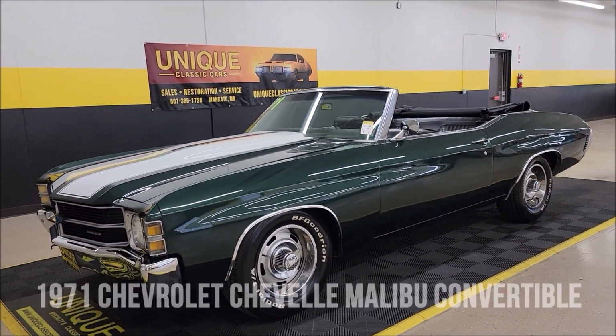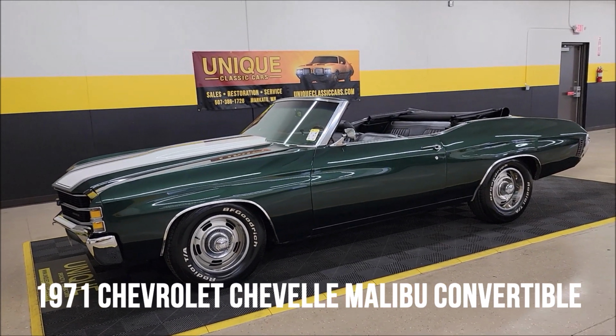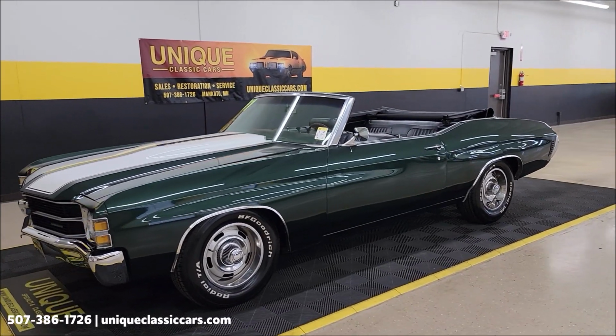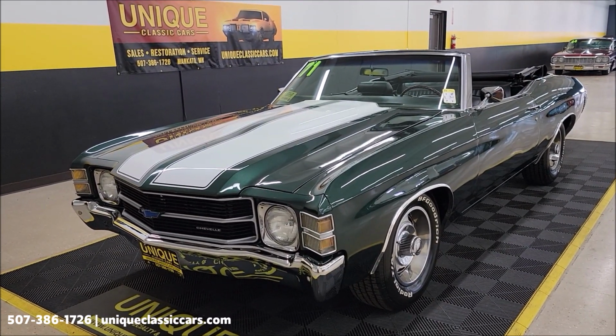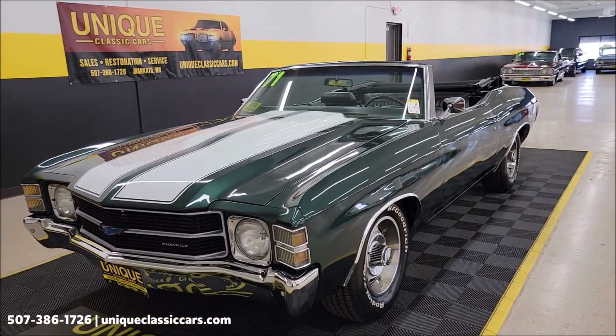American muscle to check out at Unique Specialty and Classics. It's a 1971 Chevrolet Chevelle Malibu Convertible. Big block power underneath the hood, a 454, paired up with a 700R4 automatic transmission with overdrive. So it should be a nice one going down the road. Power steering, power brakes, power top.